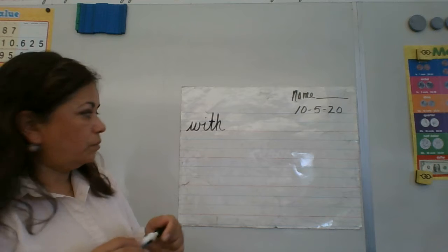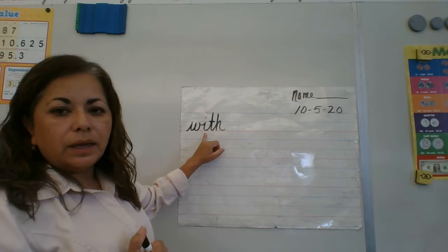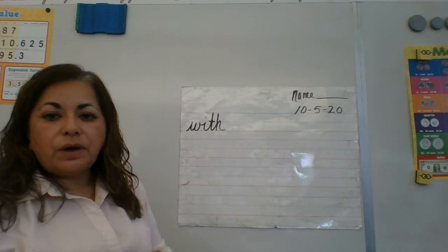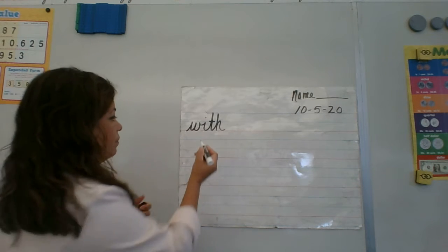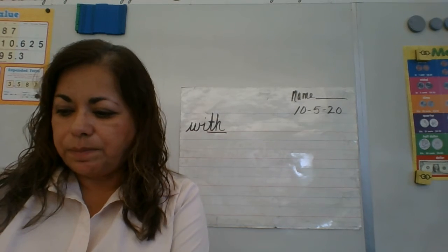With, one syllable. We have a vowel that has two sounds, and I is the first sound. With. It's using its first sound. We don't need to mark it. We have a multi-letter phonogram that has two sounds. With its first sound. We don't need to put a 1, just underline it. If it was a second sound, we put a 2 on top.